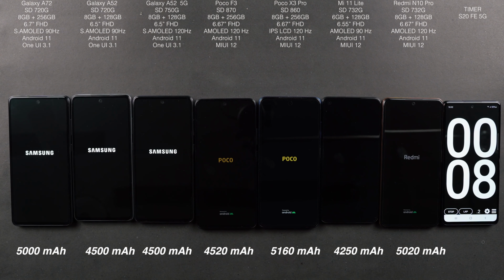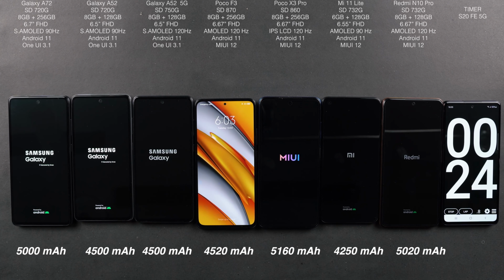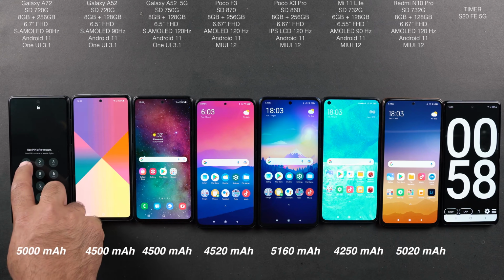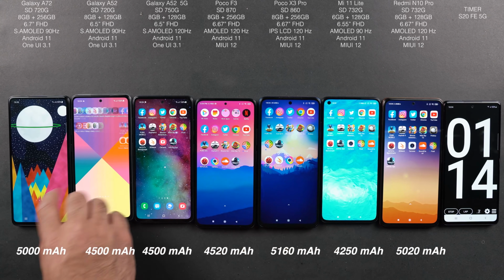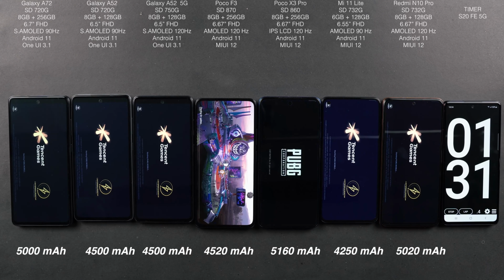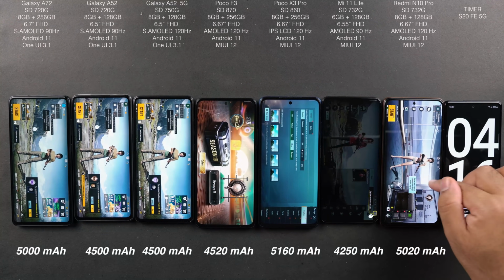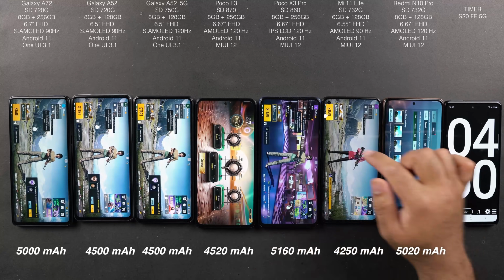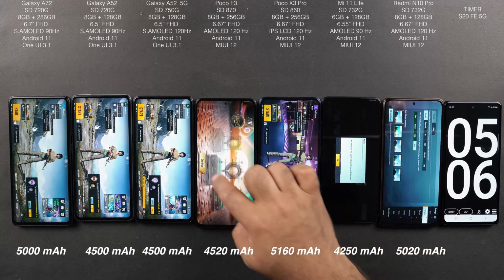To keep this test fine and fair, I restarted all the phones, and at the same time I unplugged the chargers. As the phones restarted and all the apps were killed, I started off the test with PUBG Mobile. On the Samsung phones, I had already set the graphics and frame rate to Smooth Ultra, and I applied the same settings on all the other phones too.